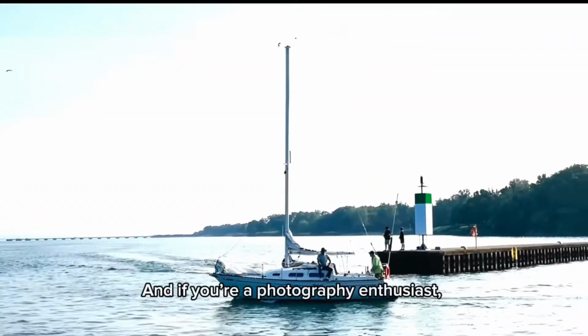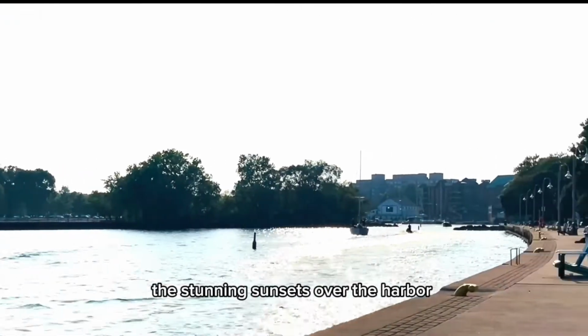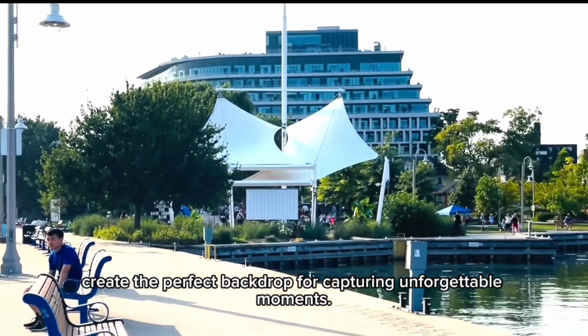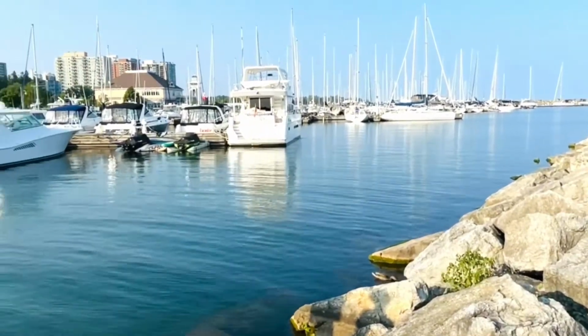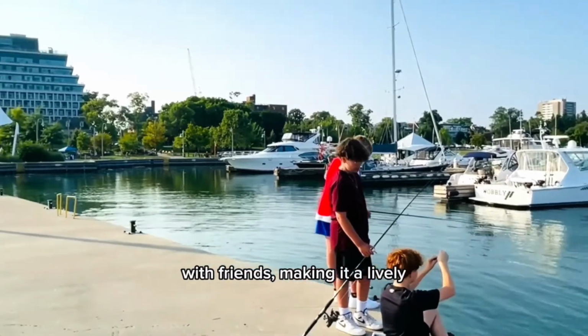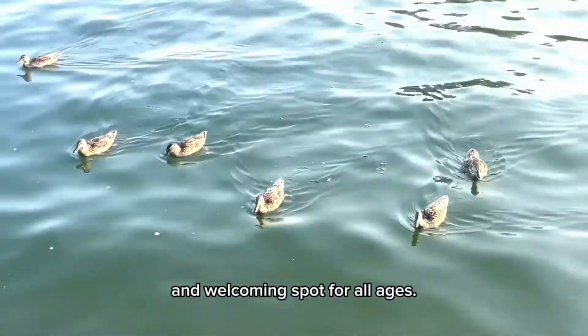And if you're a photography enthusiast, the stunning sunsets over the harbor create the perfect backdrop for capturing unforgettable moments. The area is often dotted with local fishermen, adding to the authentic harbor vibe. We also spotted kids having fun fishing with friends, making it a lively and welcoming spot for all ages.